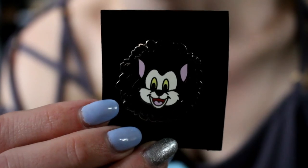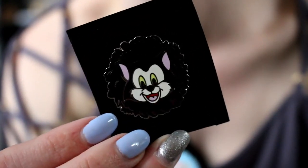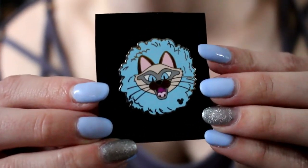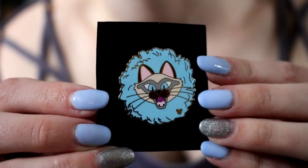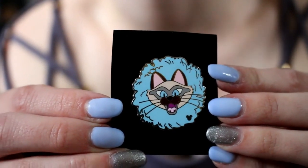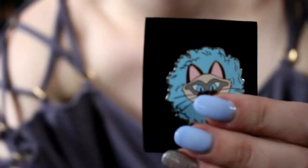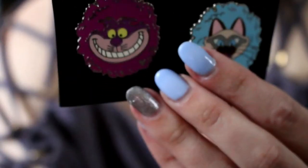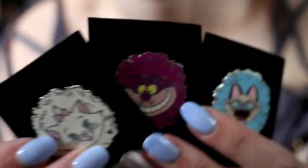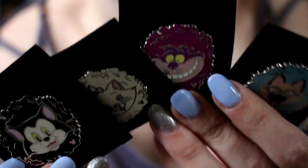Figaro, and he's all black, and you know I like the black cat, so very good pin here. And the only one that could give Marie a run for her money, either Si or Am, one of the cats from Lady and the Tramp, which is one of my main collections at this point. So I really love all of these pins, and it's really impossible to say which is my favorite. But four cats. You can have four cats, right?